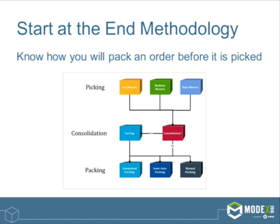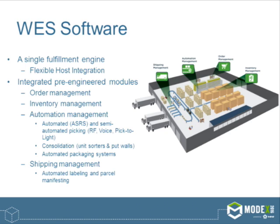So we want to know at the beginning how are we going to ship this order? How are we going to pack it? How are we going to ship it? So you say to yourself, Dave, well, that's a good question. How are you going to do it?